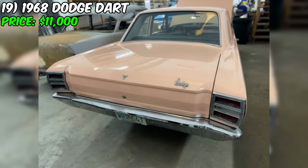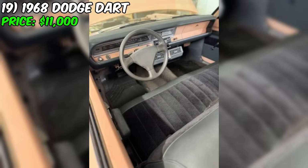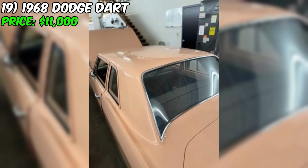Number 19. We've got a real treat for you. A 1968 Dodge Dart that's been hiding away in a garage for the past 25 years. This classic beauty is a true survivor, and it's just waiting for the right person to bring it back to its former glory. Now let's talk about the specifics.